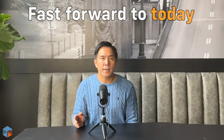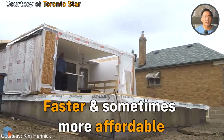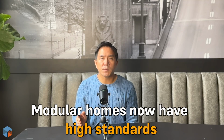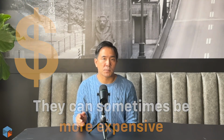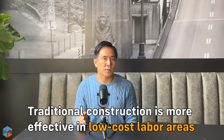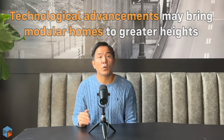Fast forward to today, and modular construction is still popular, especially because it's faster and more cost-effective in some cases. However, with modular homes being built to higher standards now, they can sometimes be more expensive. In areas with a lower labor cost, traditional construction might still be a better option. However, with technological advancements, modular homes are becoming more efficient.